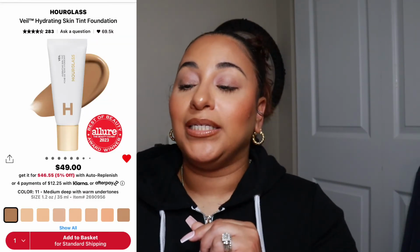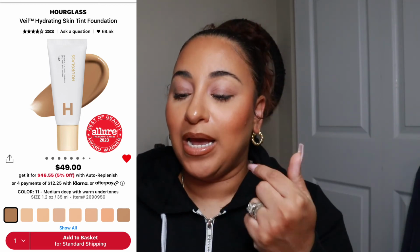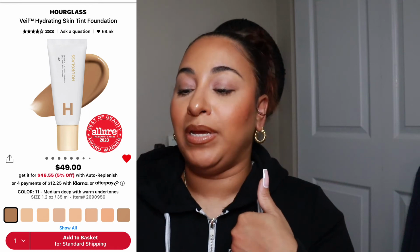Hourglass Veil Hydrating Tint Skin Tint Foundation, $49. I am in the shade 11, which is medium deep with warm undertones. How I know this, I went in store and swatched, and all the shades prior to this one looked a little bit too light. This is a product that has mixed reviews. You either hate it or you love it. So I'm a little nervous, but this is definitely something that I personally want to pick up.